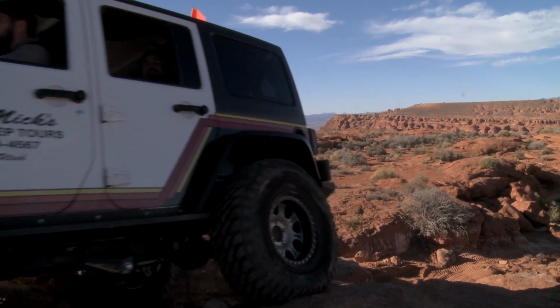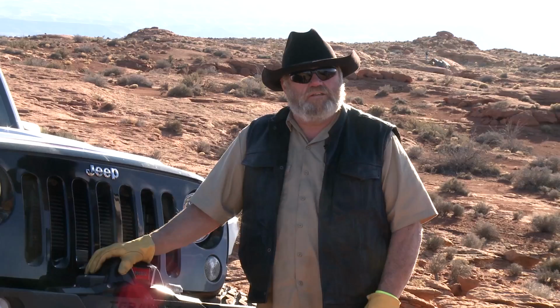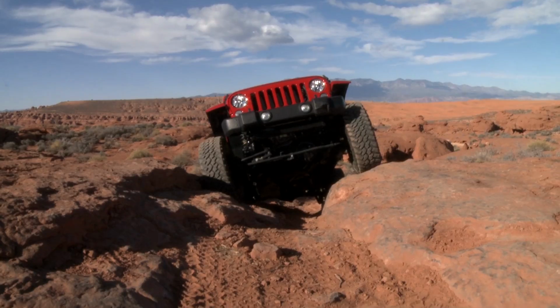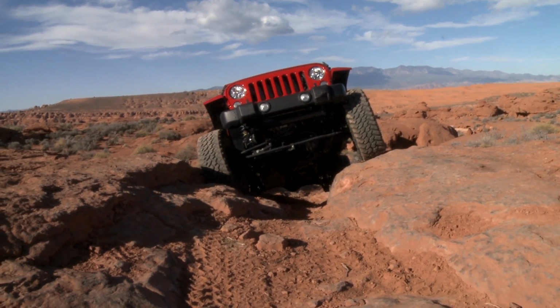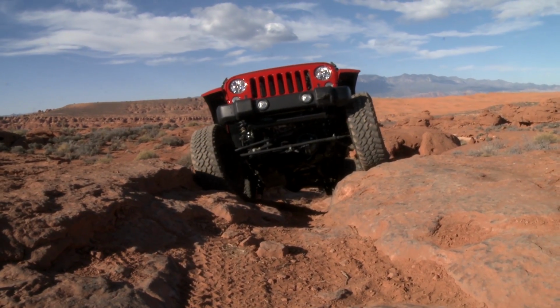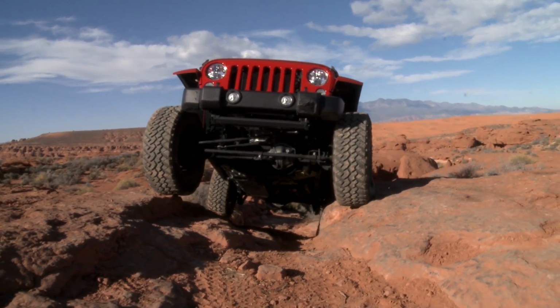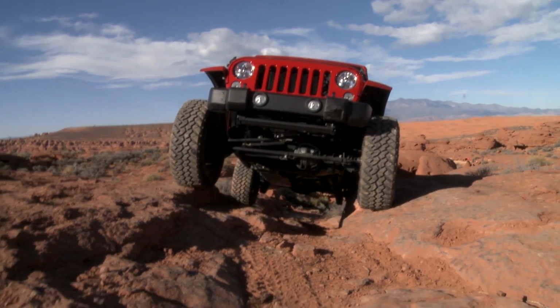This is Dan Mick, Dan Mick's Guided Jeep Tours, Moab, Utah, and this is day one of the Winter 4x4 Jamboree here in Hurricane, Utah. We've had a fantastic day today. We just spent the day out on a trail named Plan B. We asked somebody how it got its name, and a bunch of them got together and couldn't come up with a name. So somebody said, well, what's Plan B? And the name stuck. And that's where we've been today.